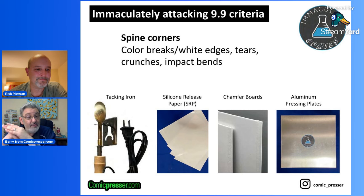So now you're hugging something very stiff and thick, not something that's just as soft as one page after the other. And so when you apply heat through the silicone release paper onto the spine, you're supporting it from underneath, and you can often press out wrinkles. And these spine stresses are important. Same thing on the corner. When you have corners that are impacted, you need to press that out.